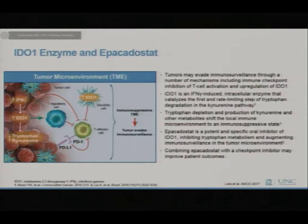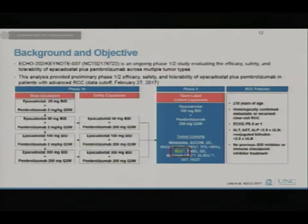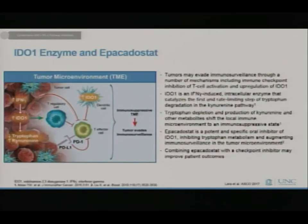So moving on to other potential targets in combination with immuno-oncology agents, and this was mentioned by Dr. Amin in his talk, this is one that is further on in development. It's a drug called epacadostat. And epacadostat is a drug that targets an enzyme called IDO1.